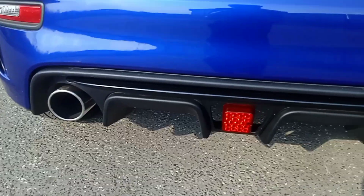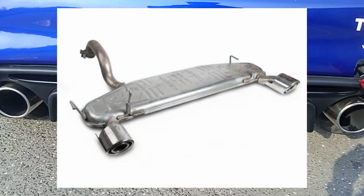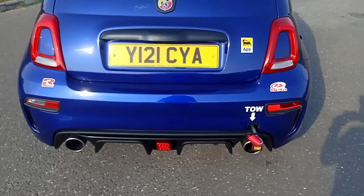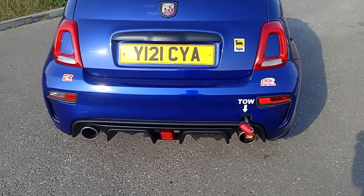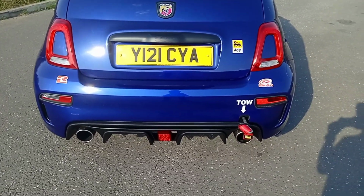So for the exhaust, usually you would just get a regular back box system. That sounds pretty awesome. I mean, it's got that unique Abarth tone to it, and it does sound amazing. Sadly, I don't have any sound clips of what it used to sound like with the stock exhaust, but there are plenty of videos on YouTube for you to see what it would have been like.